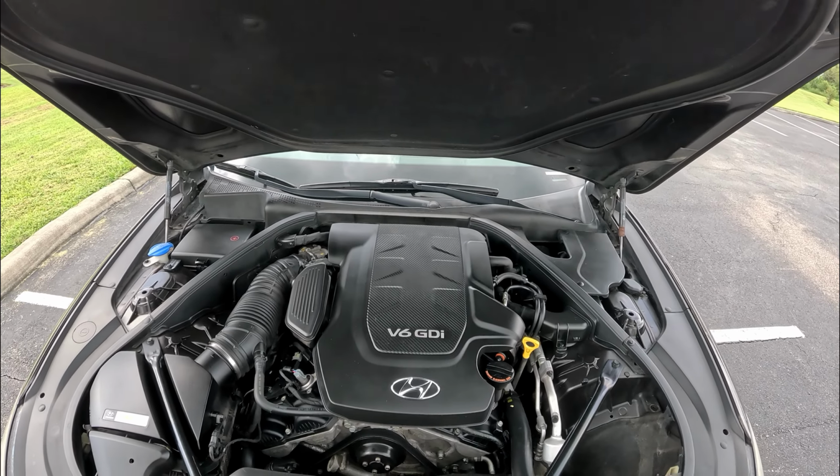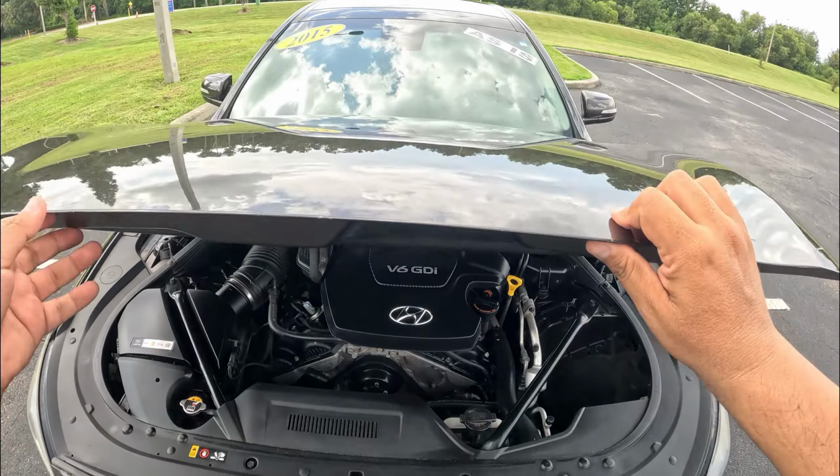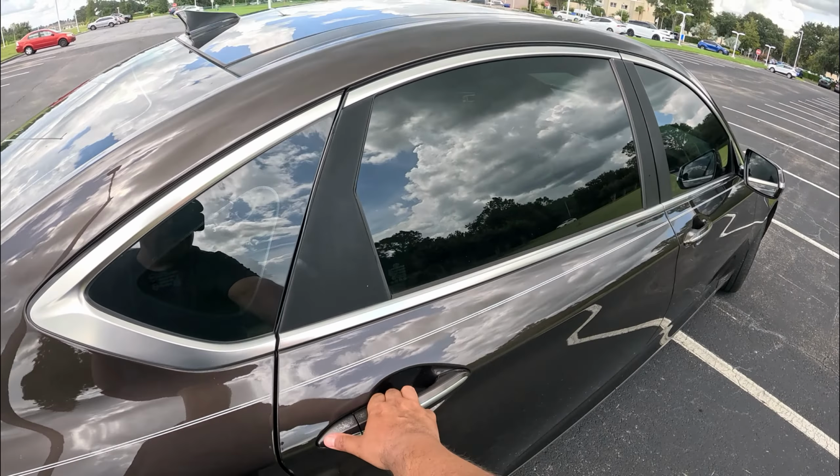But there we go, guys. Here's the engine of this Genesis 3.8. Let's go ahead and drop this down, and there we go. And checking the exterior of the Genesis, it's got a little bit of wear on the paint and stuff, but it's actually not too bad.